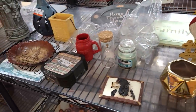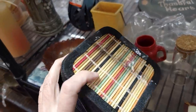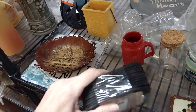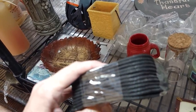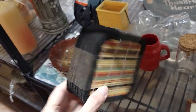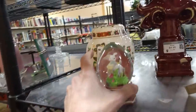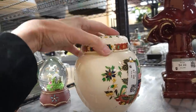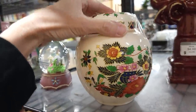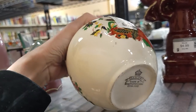All right. Oh. Little colorful bamboo coasters. Kind of like those. There's a lot of them in there, too. 7, 8. There's like 12. These little bamboo coasters. I like them. I'm gonna grab them. All right. I see this little ginger jar up here. It's got lots and lots of crazing. But at least it's got its lid, right?